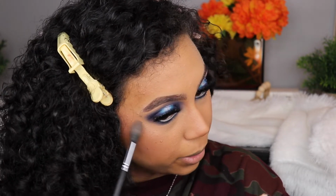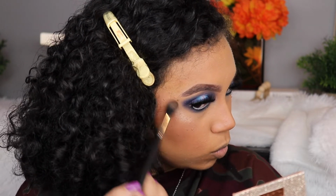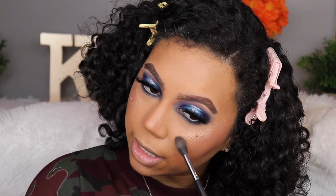For my highlight today, I'm taking my Dose of Colors and Katy and Desi highlighter in Mirame, just because it's not really gold, so I feel like it'll go well with this look. Haven't used it in a while, and obviously it's not available anymore, but I feel like it's gonna do what I need it to do. All right, yep, that's what I needed. I was actually going to use Superb, which is also one of my favorites, but then I saw this one because they're very similar in shade. It has a hint of a deep pink to it, so it goes really well with these looks. It's almost like a bronze pink.